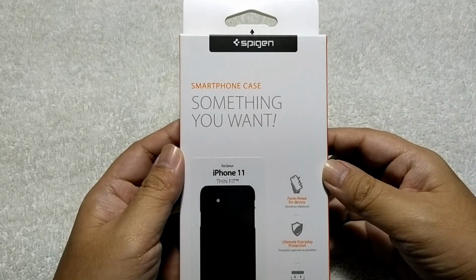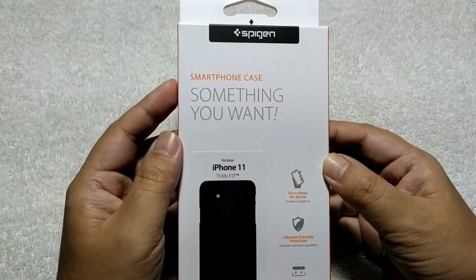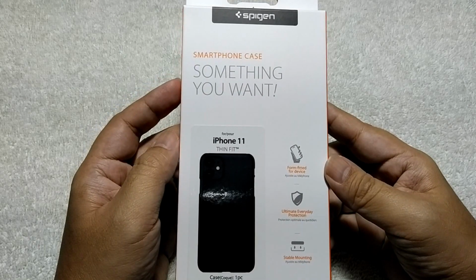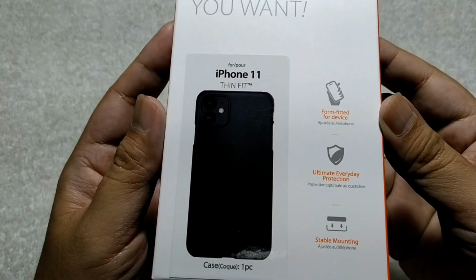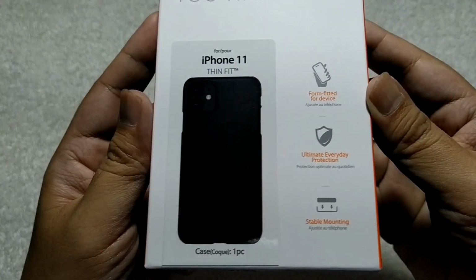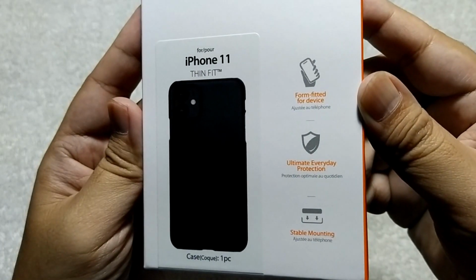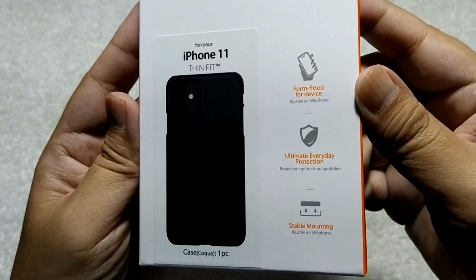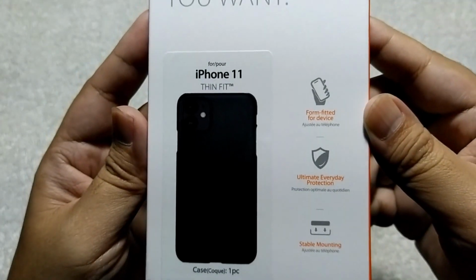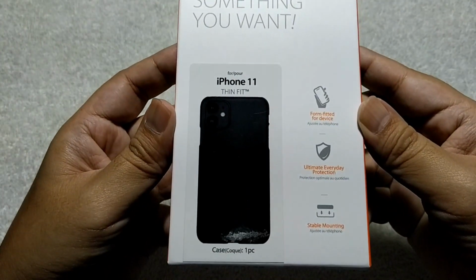So, ayan siya. As you can see here, nakalagay yung branding niya, Spigen. Nakalagay dyan, smartphone case. Something you want. Nakalagay dyan, iPhone 11 Thin Fit. Ayan yung nakalagay sa harap. Form-fitted for device. Ultimate everyday protection. Stable mounting. Ayan yung itsura ng box sa harap.